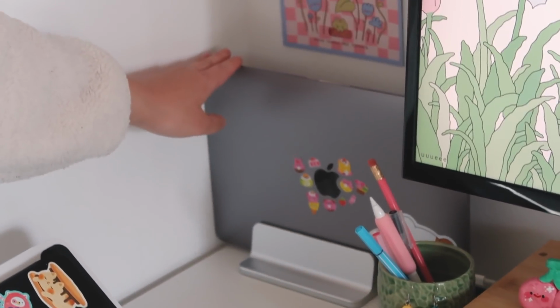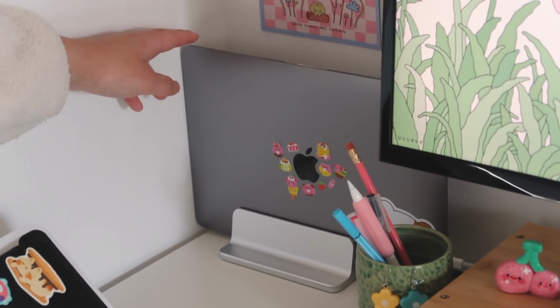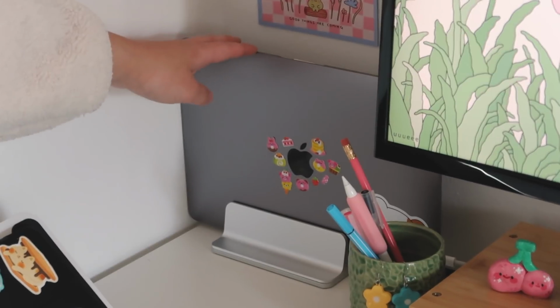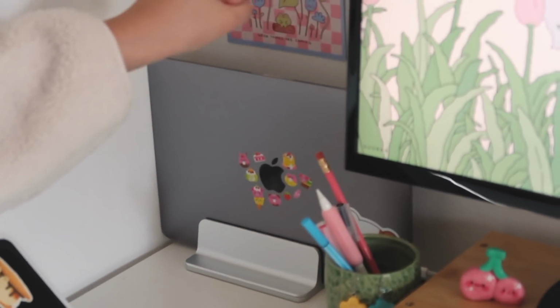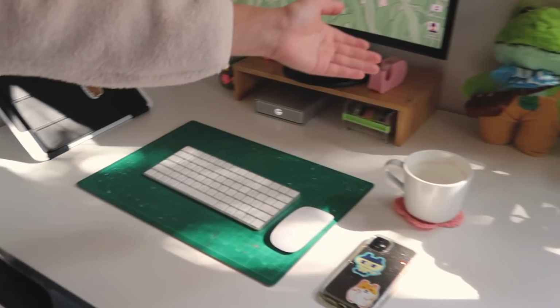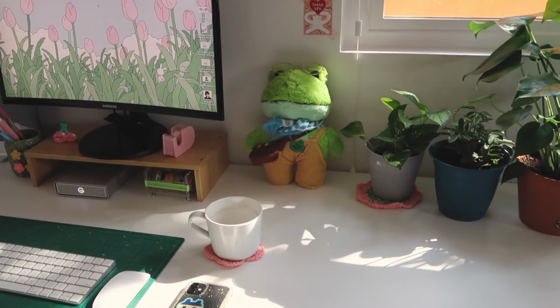This right here is my MacBook Air M1. I got it after I spilled dalgona coffee on my old computer and it was super sad. I got a snazzy laptop holder and I can put it vertically and it ends up saving me a lot of desk space, which I really like. Keyboard and mouse.